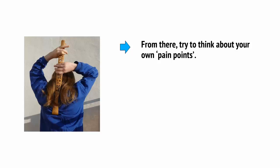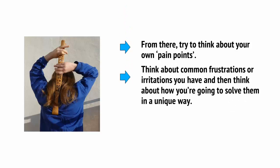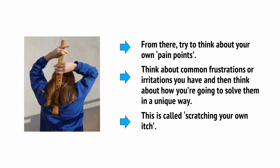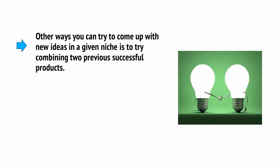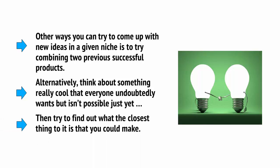From there, try to think about your own pain points. Think about common frustrations or irritations you have, and then think about how you're going to solve them in a unique way. This is called scratching your own itch. Other ways you can try to come up with new ideas in a given niche is to try combining two previous successful products. Alternatively, think about something really cool that everyone undoubtedly wants but isn't possible yet, and then try to find out what the closest thing to it is that you could make.